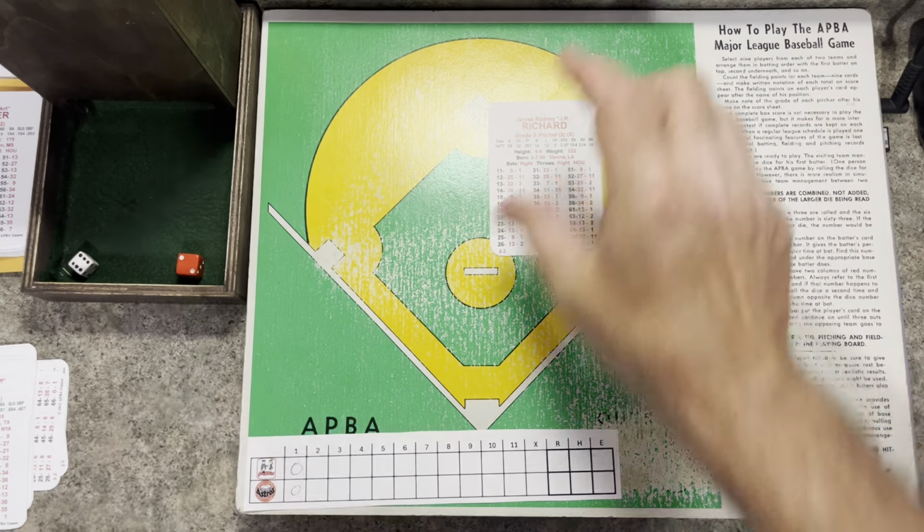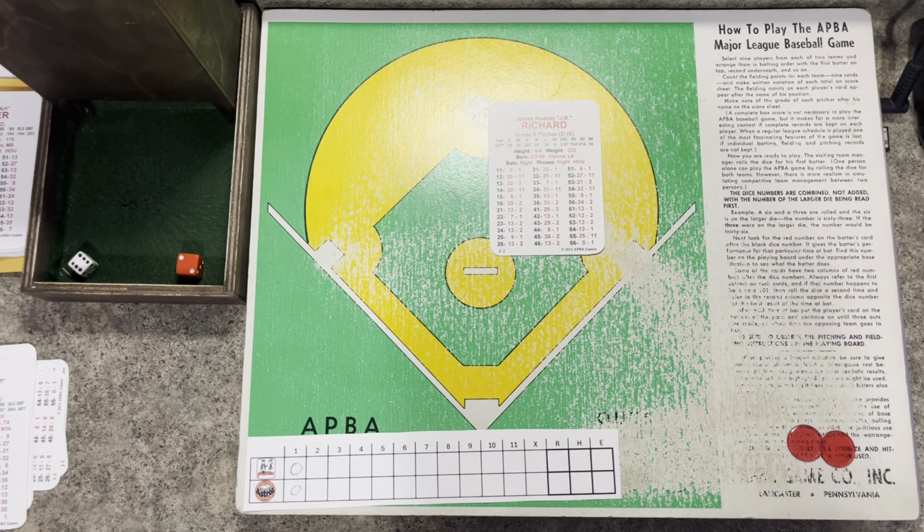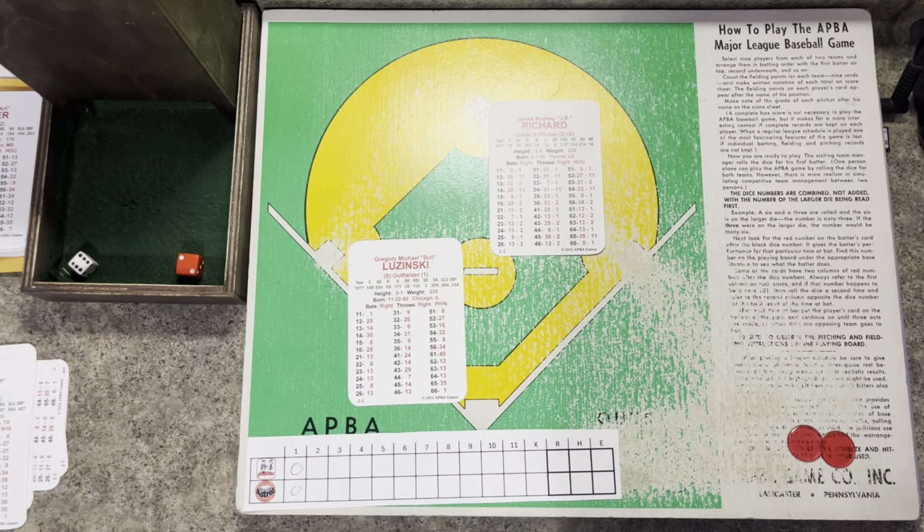Richard will come out for his warm-up tosses. He will face the middle of the order, Luzinski, Hebner, and McCarver. First up to the bowl, Luzinski.